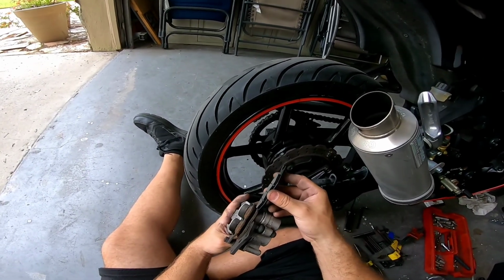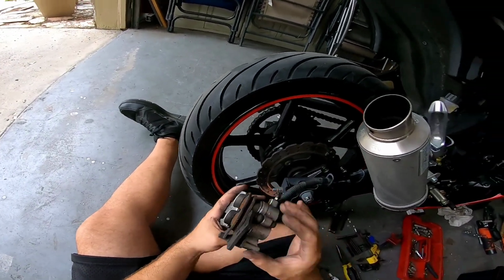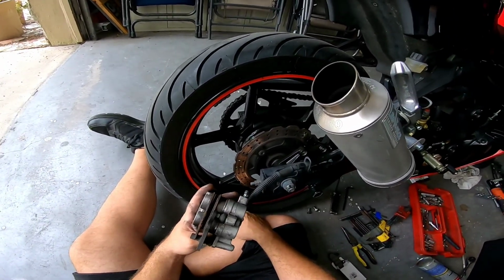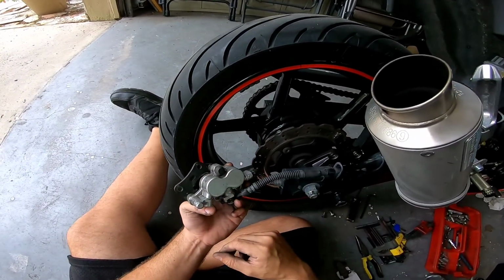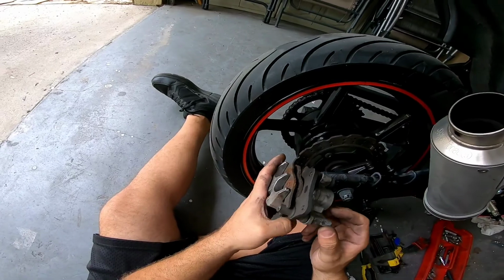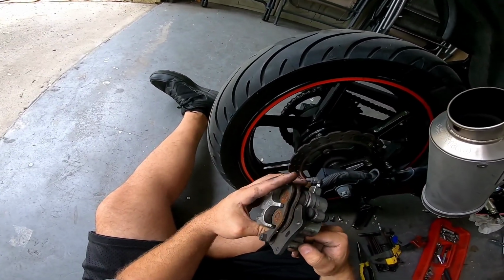There is no pad left on there. The front one is the same way, but the front one at least is still working, so should be good. But I gotta get rear brakes. I have to, because I go into the turns and stuff, and I have to be able to turn. So it is what it is, I guess. You know, it is what it is.